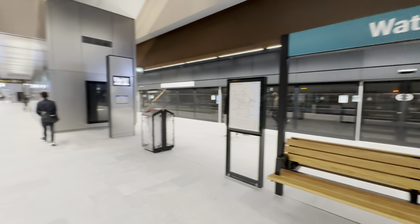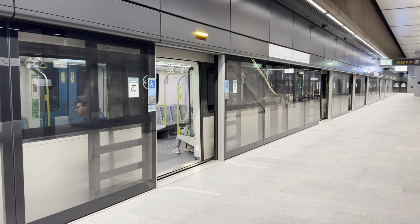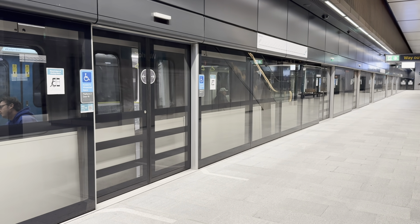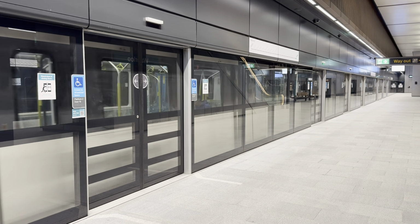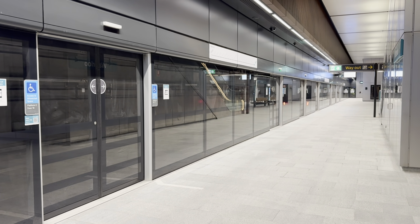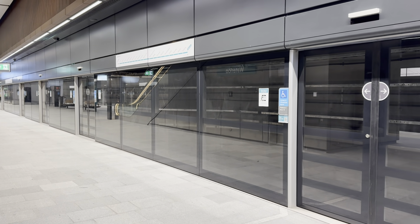All right, so we've got a minute or two until the train to Central. Central is where I'll finish up this video, so then I can get prepared for work, including getting a coffee. I haven't gotten one yet. Train doors closing. The Tallawong service, the train I'll be getting to Central, is now arriving.